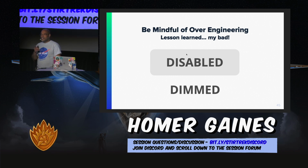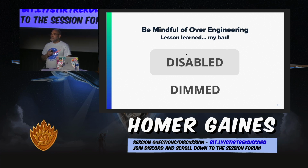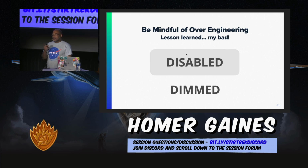Well, this is when I first started using screen readers. I did not know that screen readers reported disabled elements as dimmed. Yeah. So guess what I did? I thought I was helping. I went in and put ARIA labels on all of the buttons. And so that when it was dimmed, I would put disabled inside the ARIA label. So all my screen reader users smacked my hands on that one, rightfully so.